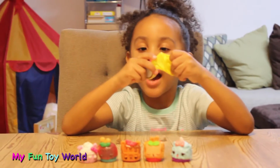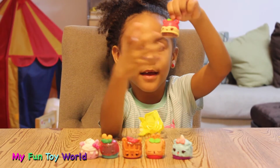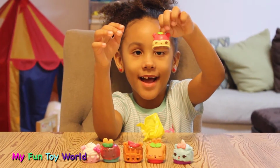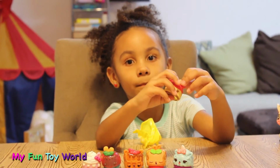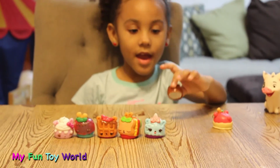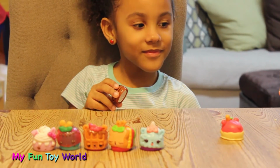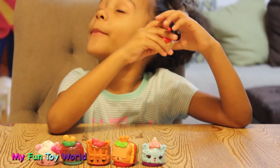We have apple. Apple? This is actually an apple. Oh yeah, you could make a cinnamon apple cheesecake with it. Let's see what it smells like. It smells like cola. Cola? We forgot to smell all of them, at least at the top. It smells like an apple.